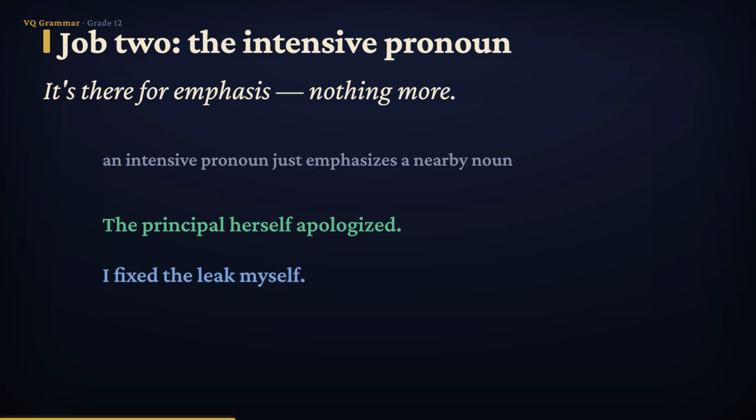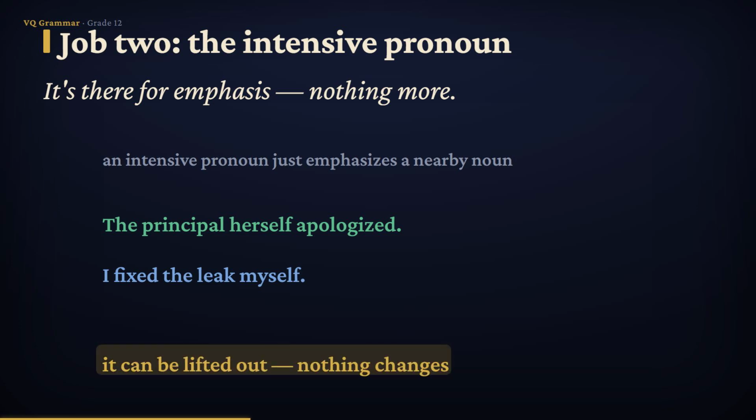I fixed the leak myself. Again, myself only adds emphasis. It insists that I and nobody else did the fixing. And here's the beautiful test for an intensive pronoun. You can lift it right out, and the sentence still means the same thing. The principal apologized. I fixed the leak. The meaning survives, so we know the self word was only there for emphasis.